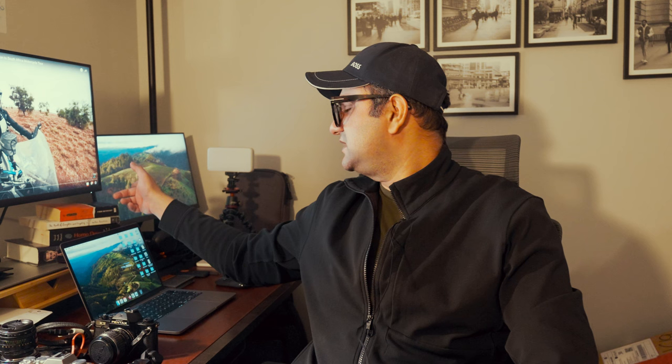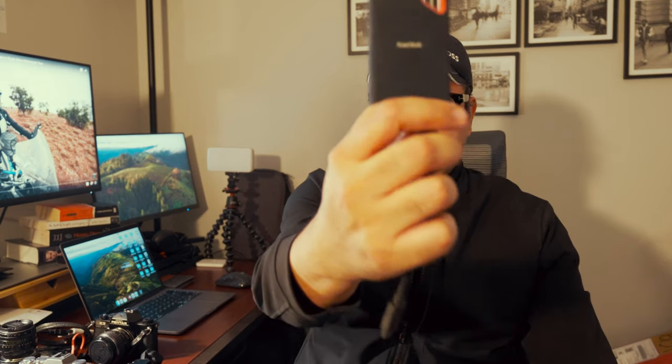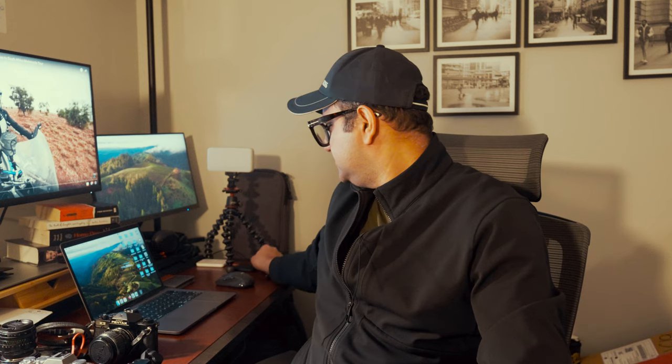Here's my MacBook. It's a 13-inch MacBook Pro. It's the last of the Intel chips. And I have a Dell screen. There's an older Samsung screen. This is the screen that I use for editing photos and videos, all of that. That's basically that. I also have a SanDisk 1TB external hard drive, which I use. Other than that, I use cloud to back up client content and also my vlogs.